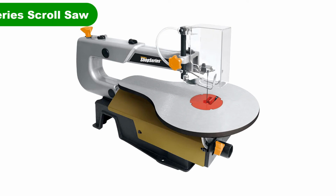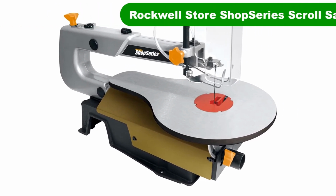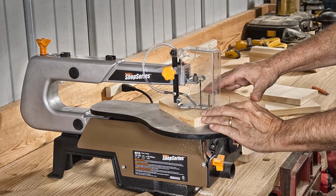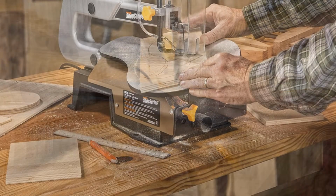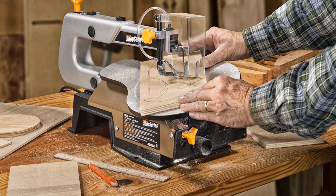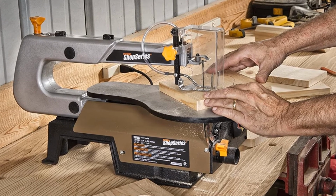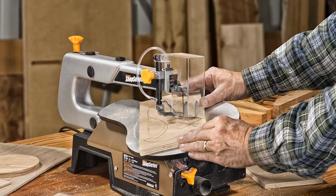Number 5. Last but not the least, our fifth best pick is Rockwell Shop Series RK7372 Scroll Saw. Shop Series is well known for providing superior engineering and design to their wide range of power tools that are designed to last for a long time. This scroll saw is equipped with 1.2 amp motor which is powerful enough to handle a variety of woodworking jobs like joints, intricate cuts, and curves. It ensures clean and accurate cuts every single time without causing any mess.